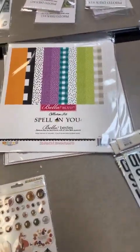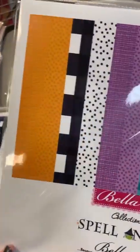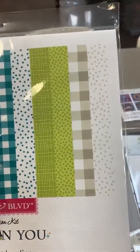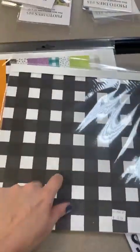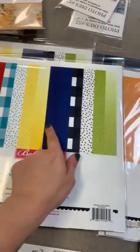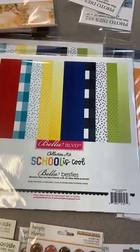There's that one. Bella Boulevard. Just some fun little solids packs from them. This one is from their Spell on You, but just a fun solids pack. Look at that. I love how big that check is. Same thing here. Just some good primary colors. This one is for the School is Cool.